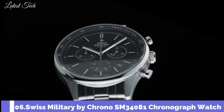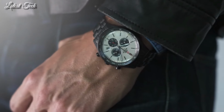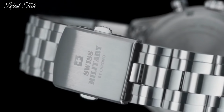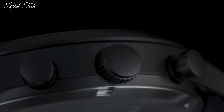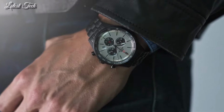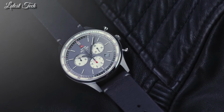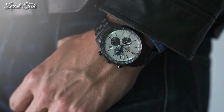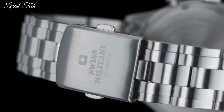Number 6. Swiss Military by Chrono SM34081 Chronograph Watch. This masculine chronograph watch for men is the perfect timeless companion to easily go with any dress situation you might encounter. The sleek steel design holds a blue dial with subtle sporty design features such as a tachymeter and red accents on the dial and hands. Stainless steel case, K1 extra hardened mineral glass with sapphire coating, Swiss made 1/10 chronograph movement, water resistance 100 meters.